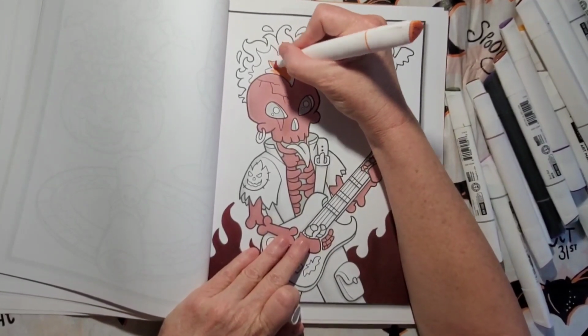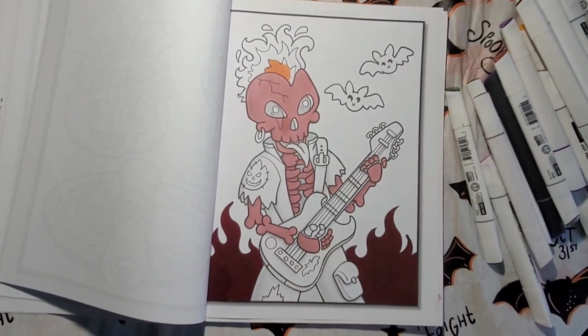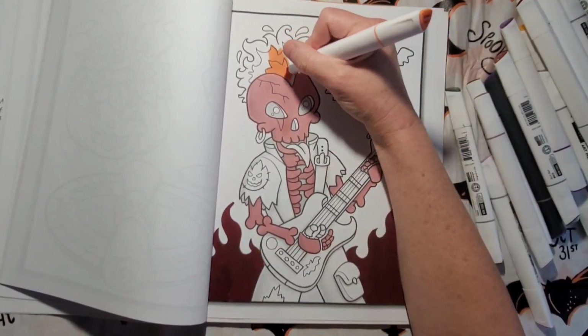Okay, this color orange is in my new set. Let's see what color this is. I like it. Apricot. Okay. So this is apricot right here. I like it.